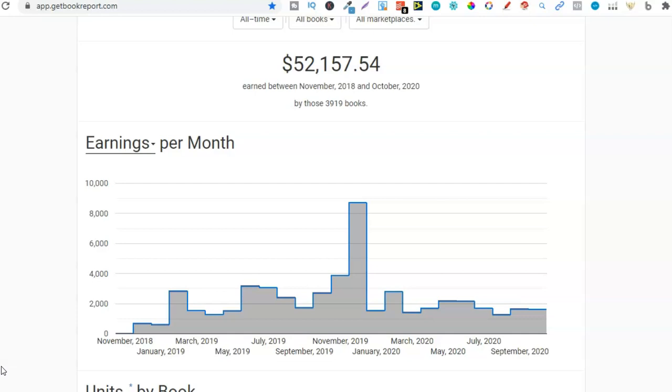So if you ask someone, how many books do you need to make $1,000 per month? And they say, oh, you need 500 books. That is completely wrong, because everyone's different. Again, someone with 100 books could be making $1,000 per month. Someone with 1,000 books could be making $1,000 per month. Or someone with 10,000 books could only be making $100 per month. So it's not the amount of books that you publish, it's the quality of your books, your cover design, the niches that you are in, the type of books that you are creating. All of these have a massive impact on the amount of money that you make.